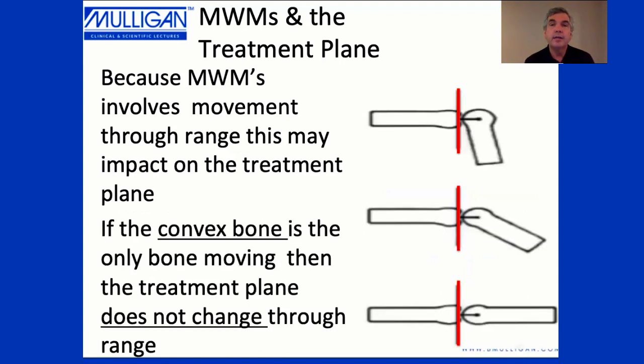And so let's say that we have here a concave convex joint, and there it is laid out for you. On the top graphic there, the treatment plane lies across the face of the concave partner, and the joint is quite flexed there. The convex bone is hanging down. Now, if the patient moves from that top graphic to the middle one, where they start to be moderately flexed, the convex bone is moving. And then in the bottom graphic, the joint is now completely extended.